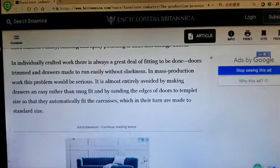In hand craft work, there is always a great deal of fitting to be done, doors trimmed and drawers made to run easily without skewness.